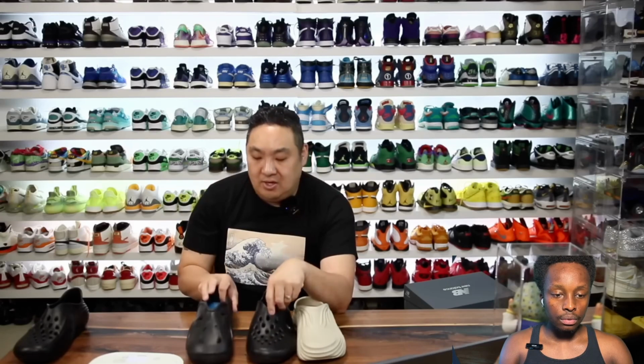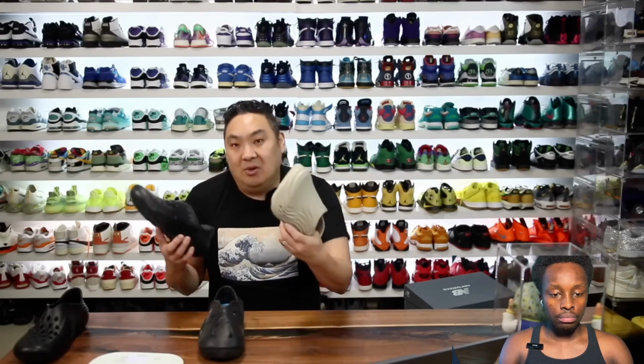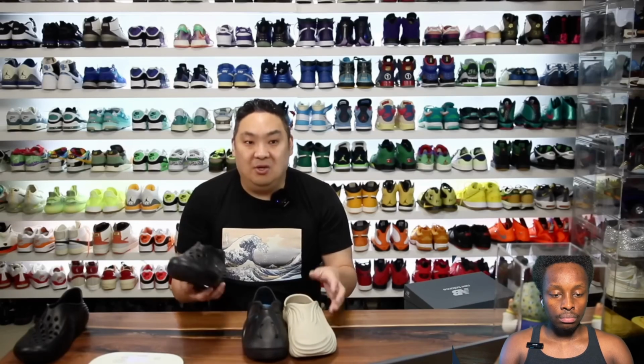I would say probably New Balance is the most balanced because it has it all over the place. Nike has it just, again, only in the front. And then Crocs has it in a couple different places. But all in all, if ventilation's your thing, you're probably not going to go with these.